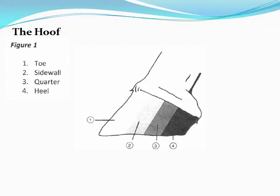And if you look at number 1, this is the front of the hoof, and this is called the toe. Number 2 is the side wall. Number 3 is the quarter. And number 4 is called the heel.